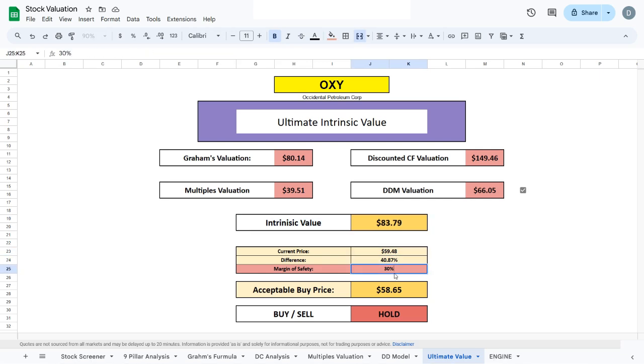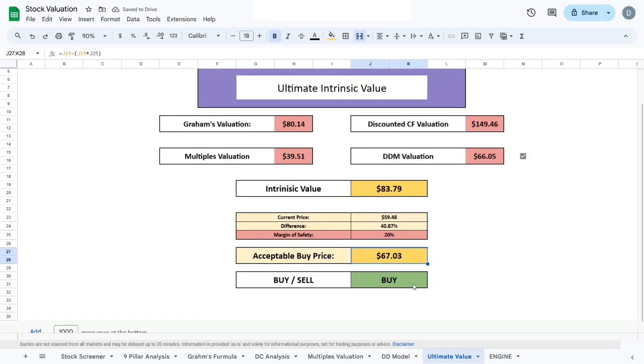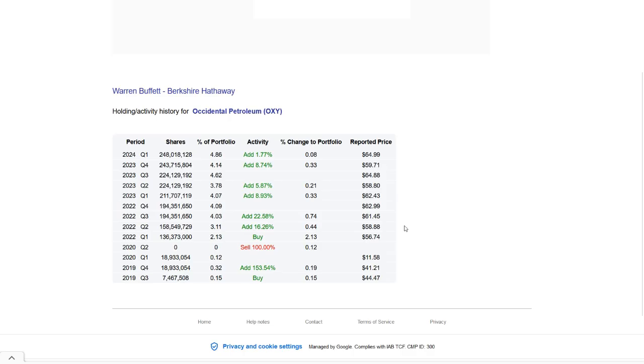So say we plug in a margin of safety of 20%, which is the margin of safety I like to go with, we will get an acceptable buy price of $67.03. And looking back at our data roma, we can see that Warren Buffett actually bought the company at $64.99, which would be sitting in our buy range.